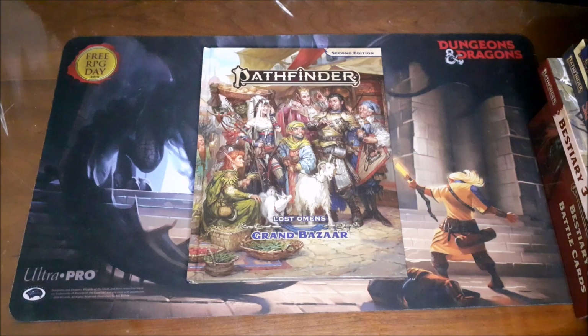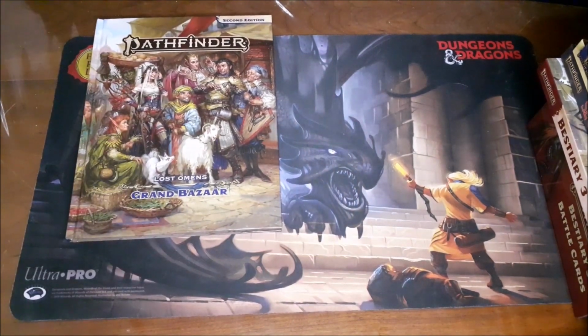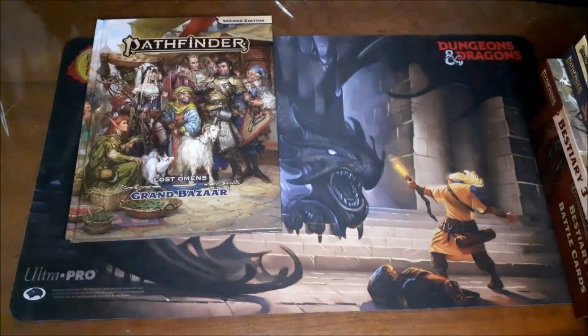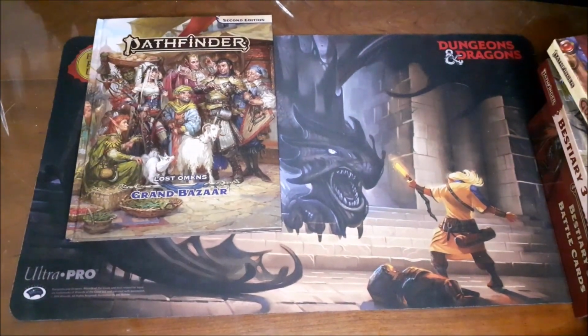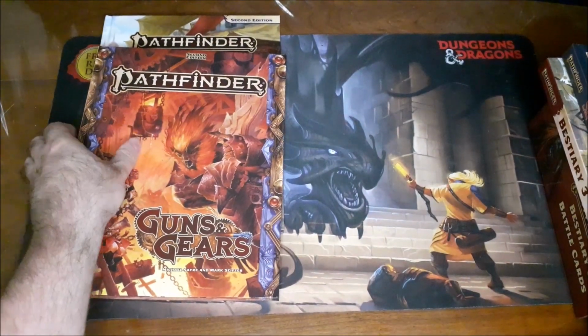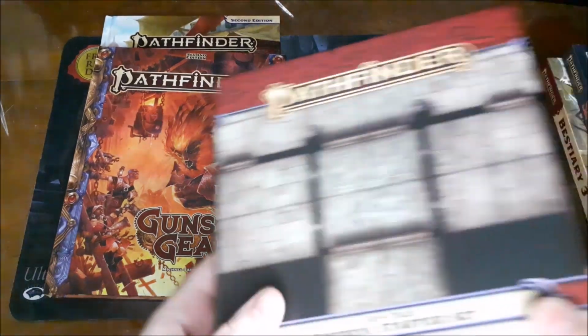So there we go. That was some examples of some of the new stuff that's come out for the Pathfinder role-playing game in 2021. Let me know in the comments below if you've picked any of this stuff up for either yourself or anyone that you may know, friends or family that you're looking to buy some stuff for.